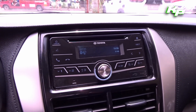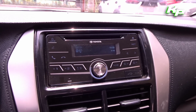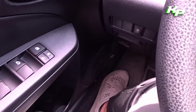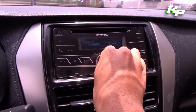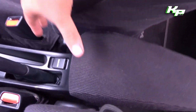The Vios J is equipped with an original Toyota 2DIN multimedia system head unit as standard. This head unit features USB, auxiliary, and Bluetooth connectivity options, and the sound system itself is provided with 2 speakers. Very nice stock sound system. With these 2 speakers, the sound itself delivers very decent naman. So, pasado siya.